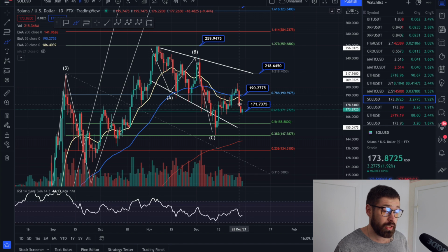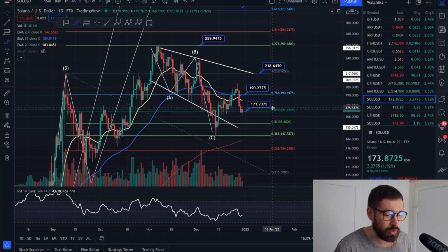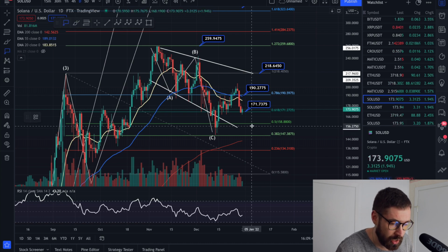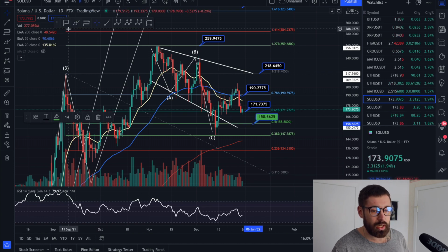Because if we do come up, we get rejected by the EMAs and we lose 171 as support, we have to target these levels here, which line up with our buy zones at 158.